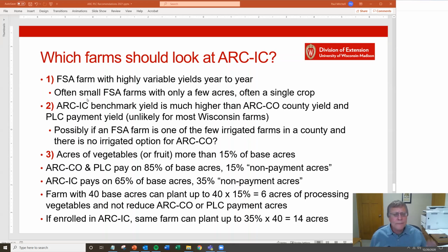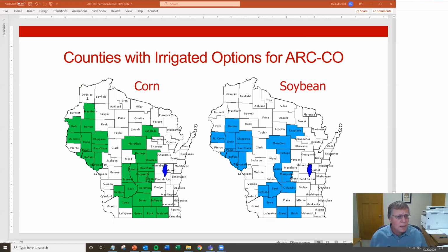But if you don't want to look at it, I have my recommendations there: PLC for corn and wheat, and ARC for soybeans and oats. These are the counties that have the irrigated option for ARC-CO. And so if you're in one of these white counties for both crops and you have some acres with a high payment yield or a high average yield under ARC-IC, you might want to look at ARC-IC because you can get much better protection than if you were using just the lower yields for your PLC payment yields or the county ARC.